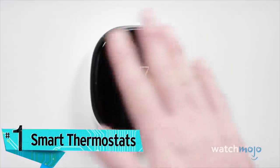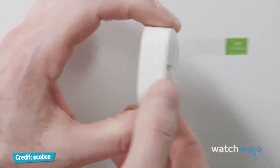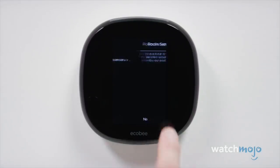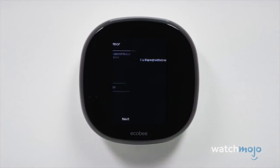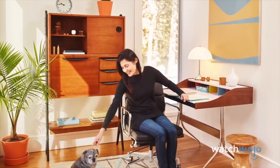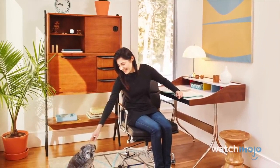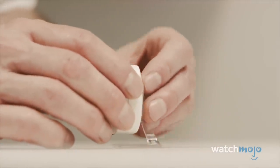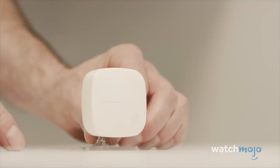Number 1, smart thermostats. Ecobee is back with Ecobee 4, a smart thermostat that can help you save money on your heating and cooling bills, with automated adjustments made based on your activity around the home, and you can manually make changes on an app if you're not near the thermostat's touchscreen. Unlike the Google Nest thermostat, Ecobee 4 also works with room sensors to help manage hot or cold spots in your home. That is, these room sensors can detect occupancy and temperature to deliver comfort when you're at home and energy savings when you're not.